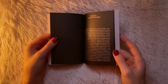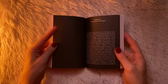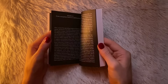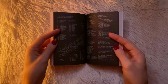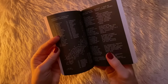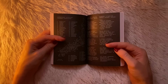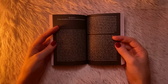And then there's a little essay here in the center of the book. So it's in French here, and then it's been translated as well into English. And here we have a map of different Japanese prefectures or kind of states, so you can look up where the designs are placed. To start, I'll just give a little summary of this essay.